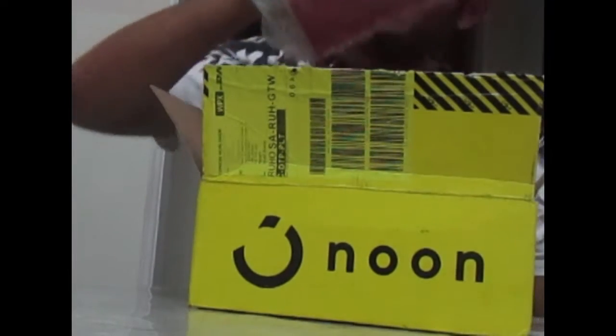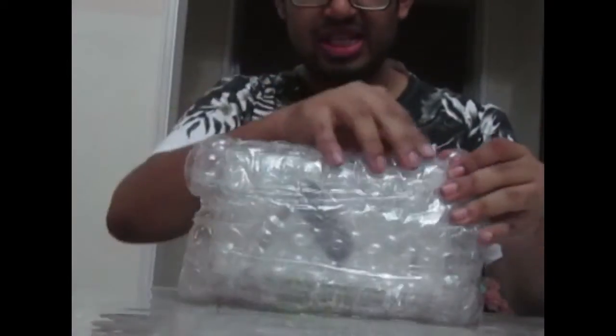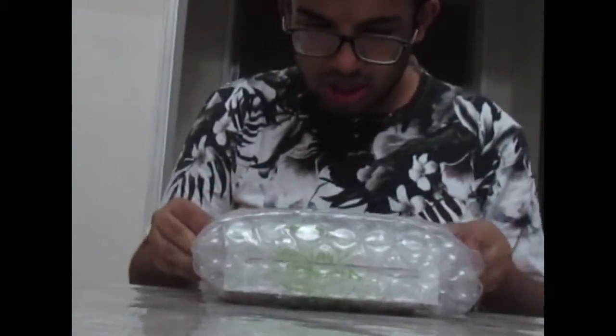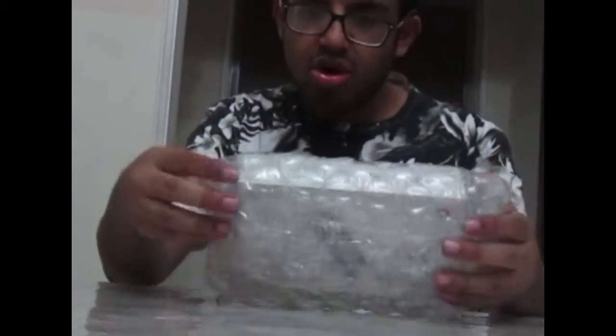Look at this helium, and here it is, one of my favorite phones ever, the Google Pixel 2 XL. What is this? They put some helium balls in it, sealed air, and they bought me this card. So cute. Okay, so let's unbox it. What is this? It's so much helium inside it.